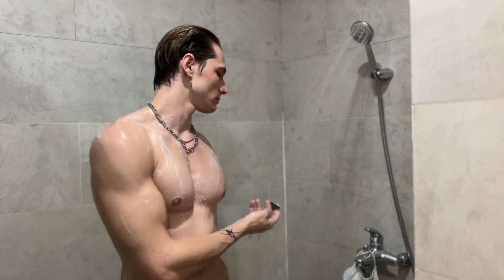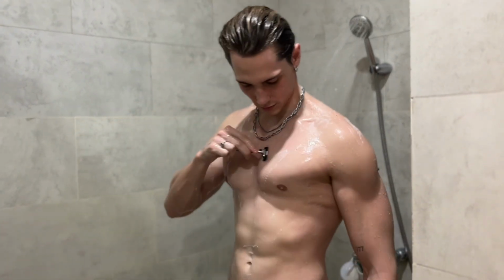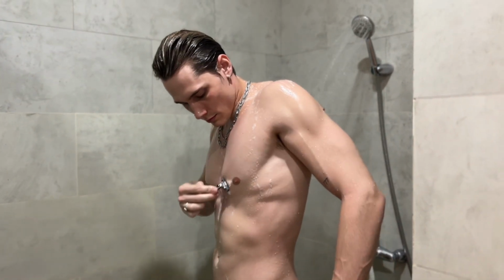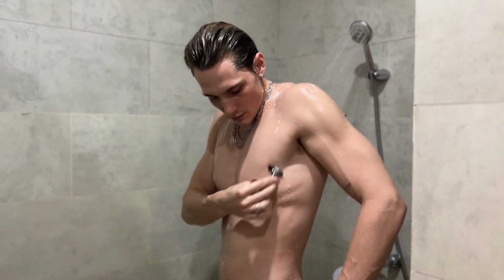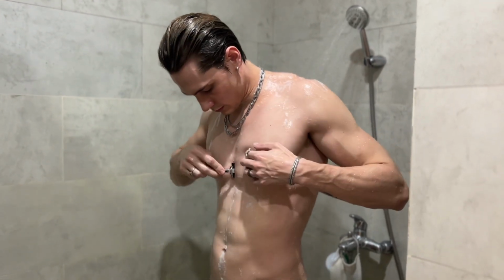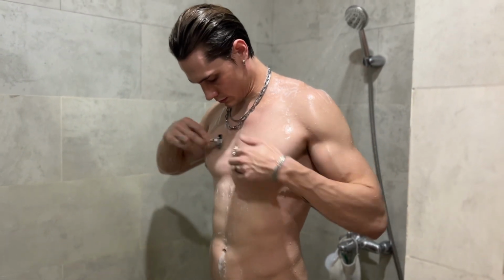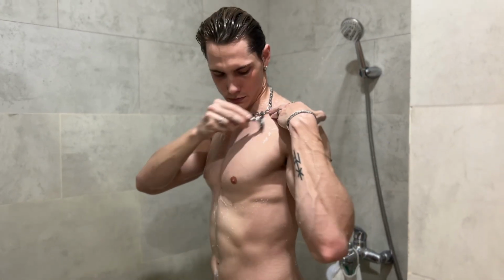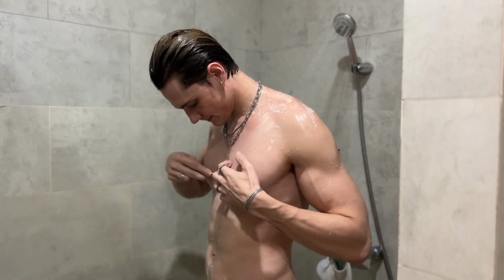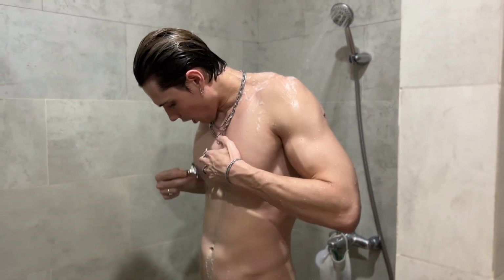Now, typically whenever my body is soapy, this is whenever I'll shave my chest and my testicles. I do this every single day. I love the feeling of a freshly shaved chest and freshly shaved testicles. It feels really nice. Now the chest, honestly, if I could grow more chest hair, I would probably grow out a little stubble on the chest, but I cannot, so I just shave it. Otherwise, I'll just have little pubes all over my chest. No one wants to see that.